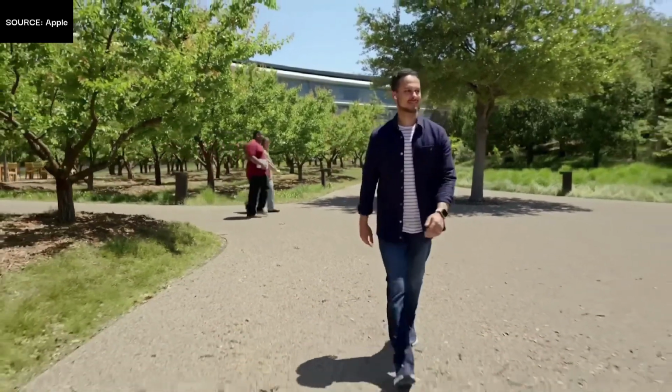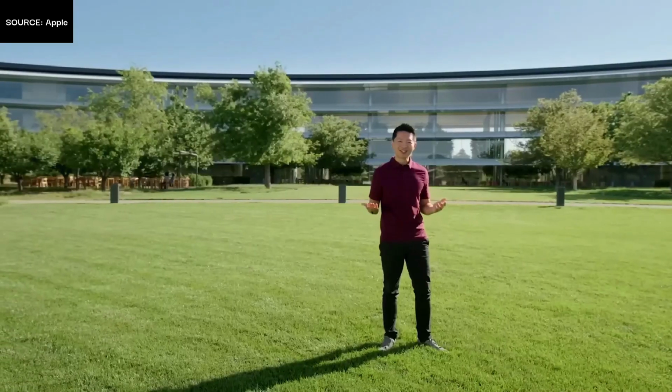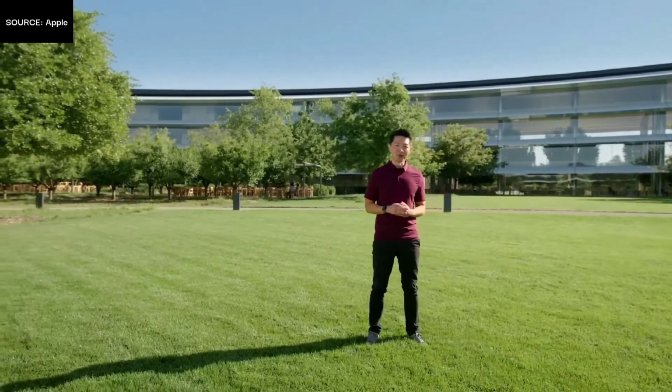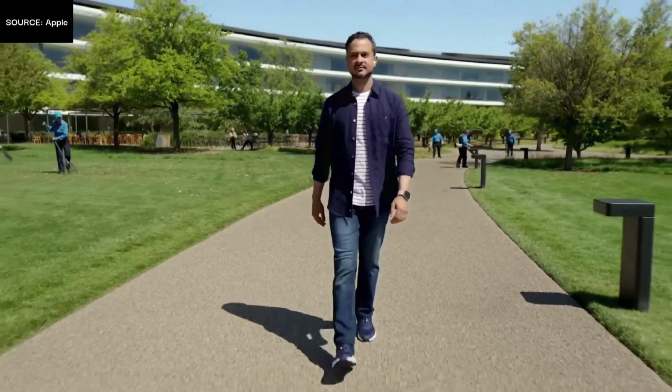Adaptive audio dynamically blends transparency and active noise cancellation to match the conditions of your surroundings, so you can stay present within your environment while distracting noises are automatically reduced. Just start speaking, and conversation awareness will automatically lower your music, focus on the voices in front of you, and reduce background noise.